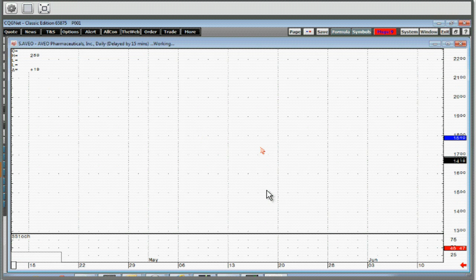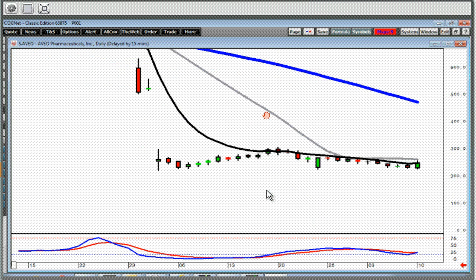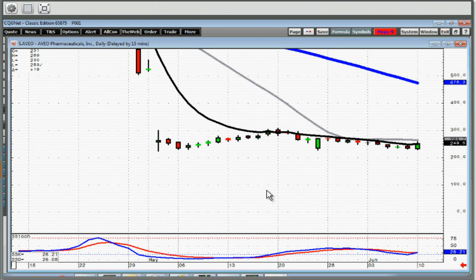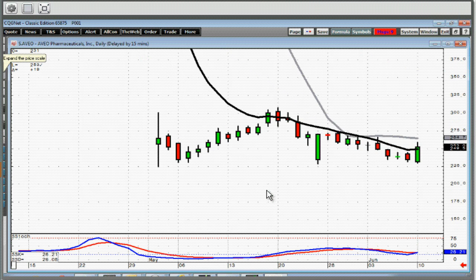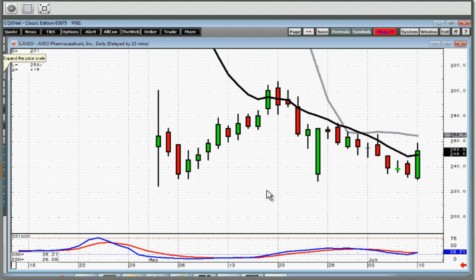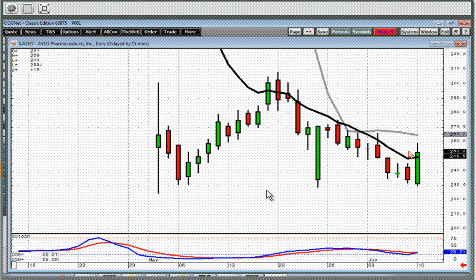AVEO. Oh, boy. Let's see if we can get any. All right, you got a bullish engulfing. This one you can be buying. Just make sure your volume's good on a $2.50 stock. They could pop it back up to test this level.